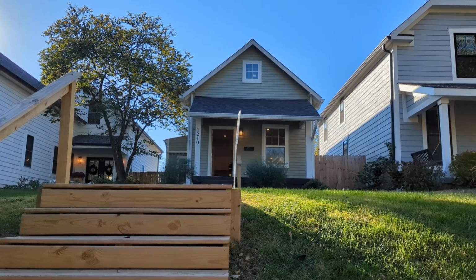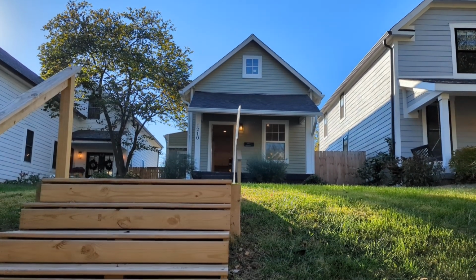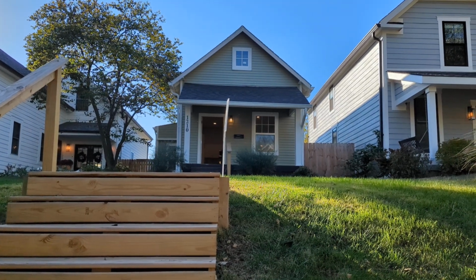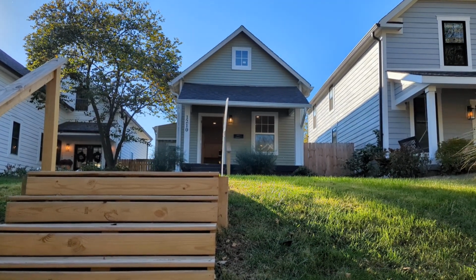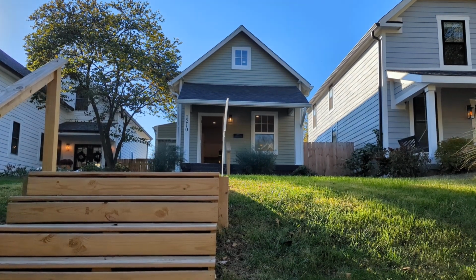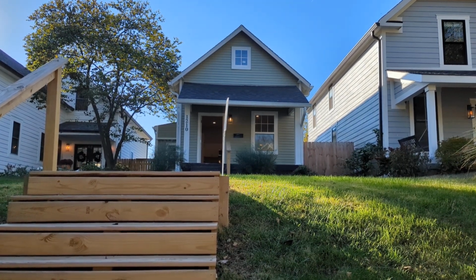Hello and welcome to 1210 Spruce Street, Indianapolis 46143. This home is in the neighborhood of Fountain Square, which is an urban neighborhood on the outskirts of downtown Indianapolis, Indiana.